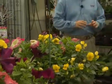I'd like to introduce you to a delightful plant that you're probably not familiar with, and that's the columbine. Louisiana gardeners do not grow columbines very often, and that's really a shame because there are few plants in our gardens that produce more beautiful, graceful flowers. This year, a Louisiana Super Plant selection is the Swan series columbines.